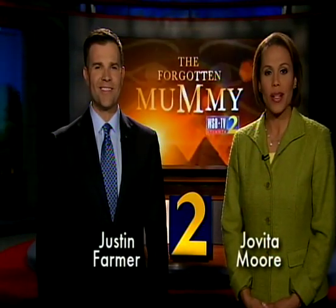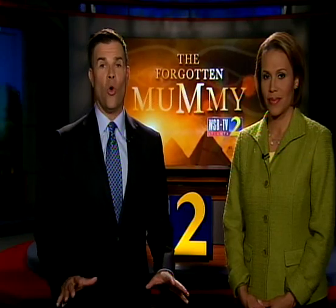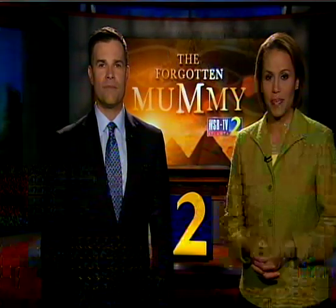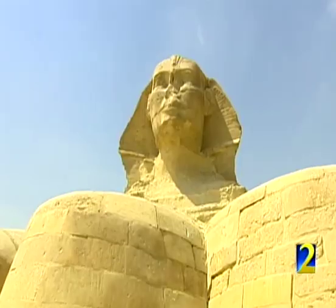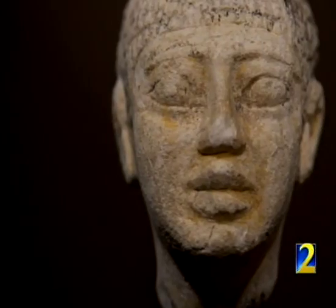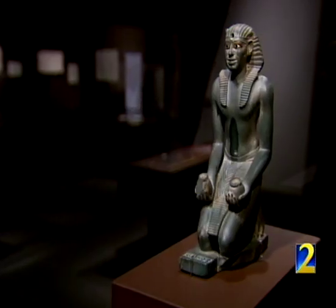Good evening and welcome to The Forgotten Mummy. The newly restored mummy is one of the rarest in the world and the oldest in North America. He's part of a spectacular exhibit at Emory's Michael C. Carlos Museum. Each artifact reveals a new secret about Egypt's Pyramid Age. The exhibit is spectacular.